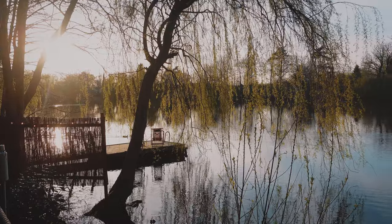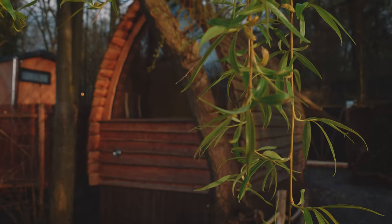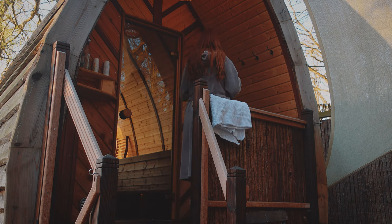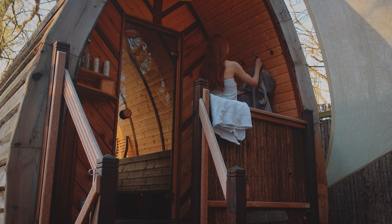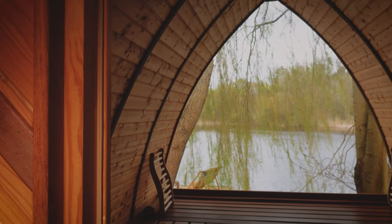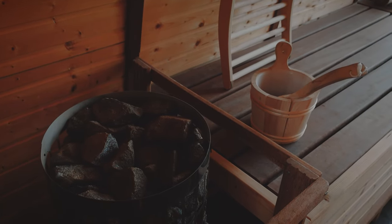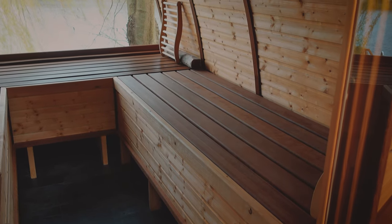Okay, the sun starts setting, and sunset is sauna time. This sauna is just heaven. We can sit here and look out across the lake while the pleasant warmth seeps into every cell of our body.